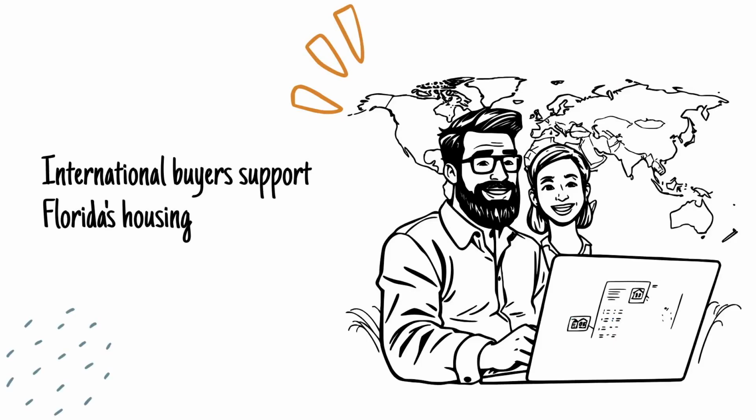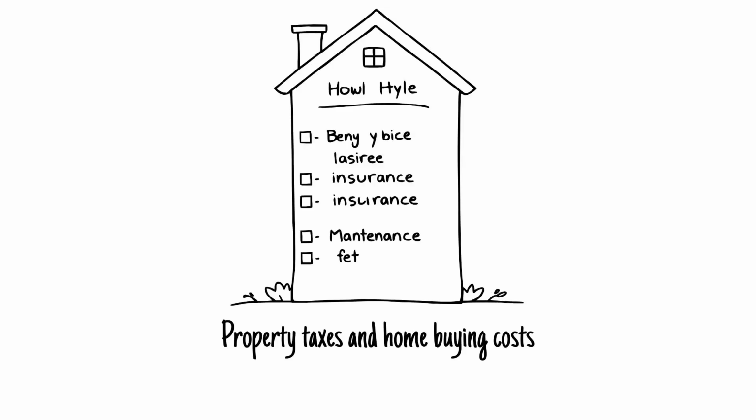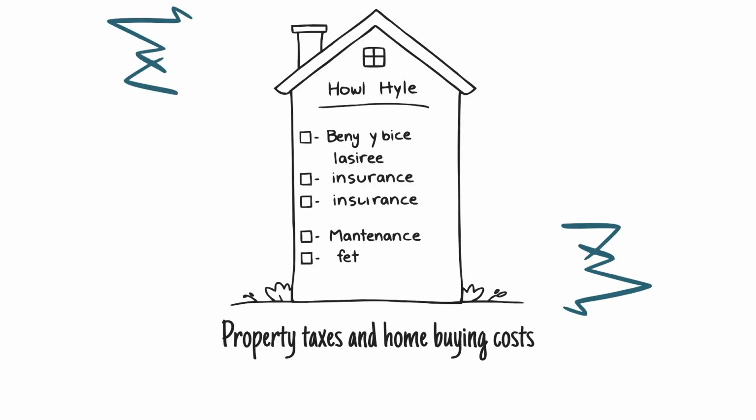Now let's go back to property taxes. The cost of buying a home isn't just property tax. There are many other expenses. The real factor that's been driving away buyers, including native Floridians, is the cost of insurance.